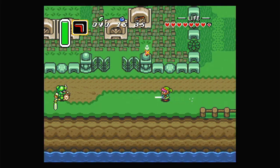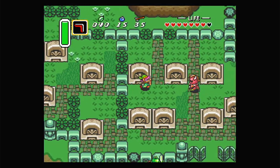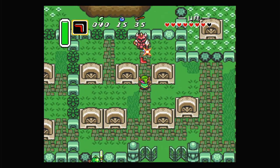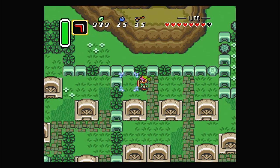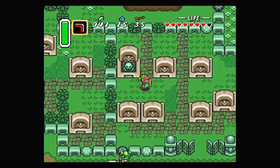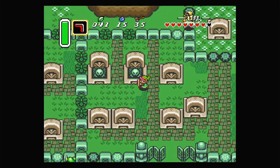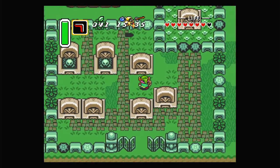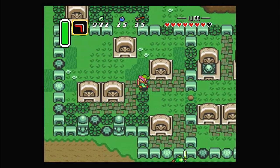Which, there are also some stronger enemies around, apparently. If you push some of the graves around... hang on. Just gonna stun you so I can take you out properly. If we push some of the graves around, some of them will have just nothing in them. But some of them will actually have Poes inside that will come out. I believe some of these graves also have some rupees you can get from them, but it's not really necessary.